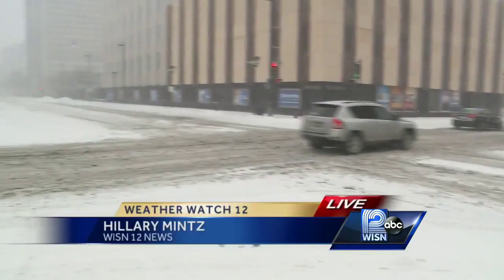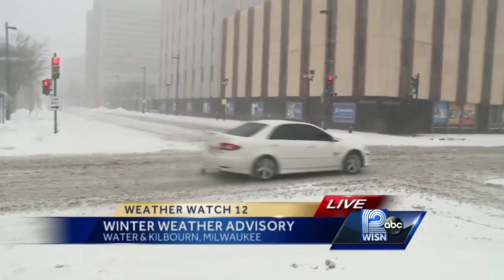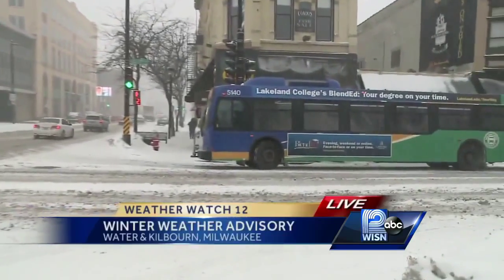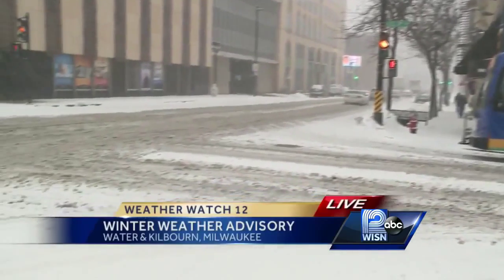Though, as you can see here, as I'm squinting, the snow is coming down still pretty heavy, the wind picking up as well. We're here at Old World 3rd and State Street. Yeah, nothing like a nice little snowstorm right in the middle of rush hour. But I think people are making the best of the situation, taking it very slow. And you can see just how slushy and slick it is out on the roads.